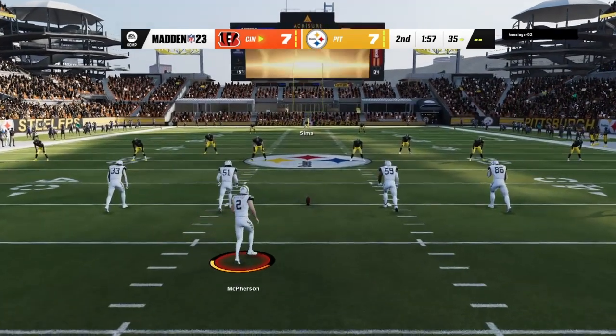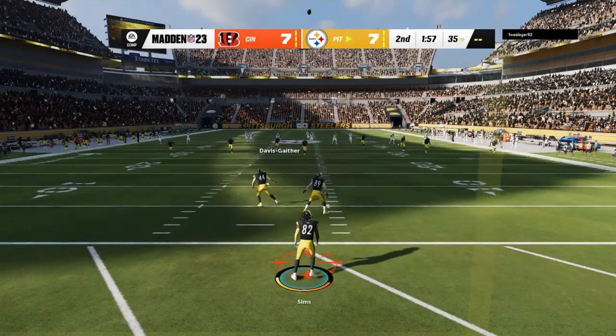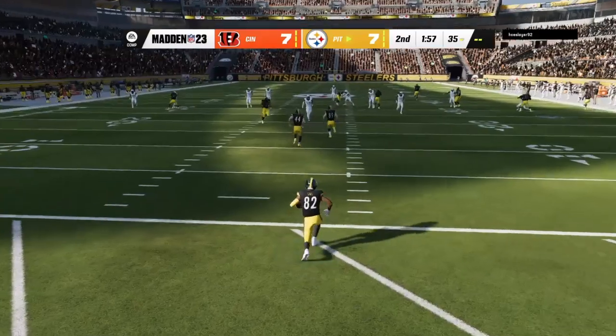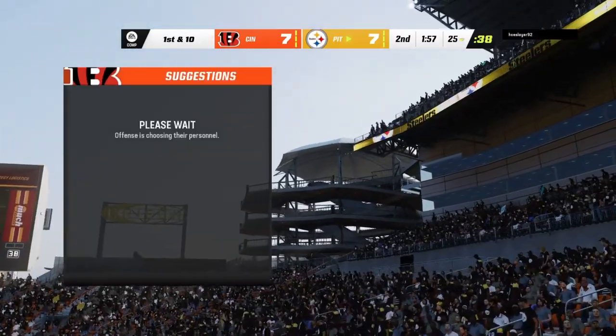Each team has scored. 7-7 here as the kick's away. Sims going to go ahead and hold on to this one, and they'll start at the 25.